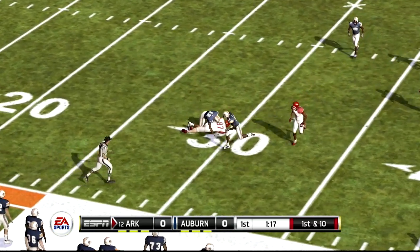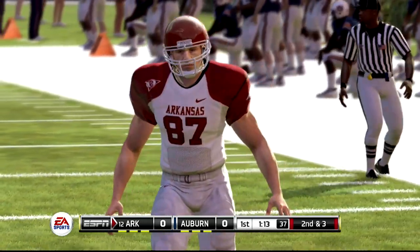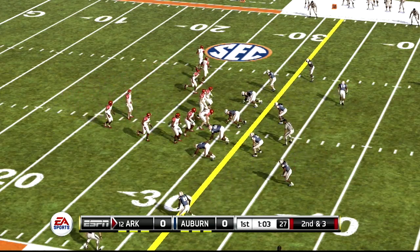Got a man. Watch out here. And he's taken down at the 29. He'll on the tackle at the 29-yard line. That'll bring up second and three. From their own 29-yard line, second down.